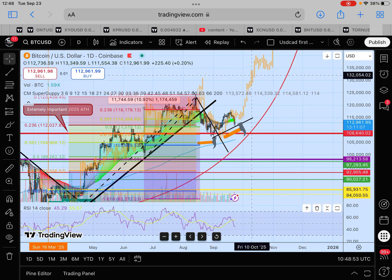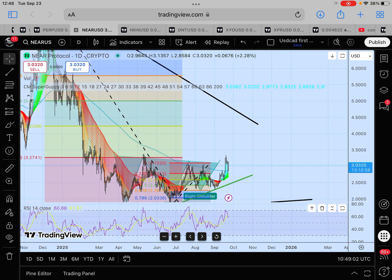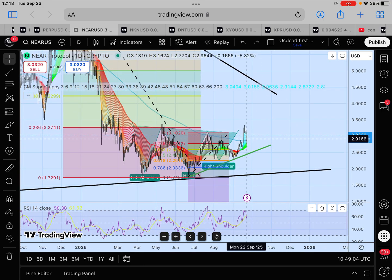Moving real quick, besides XYO and DNT under the radar, we're looking at NEAR protocol. NEAR is doing exactly what we would expect, pushing up over the 200 EMA, retracing to get that stability with the RSI. It is building higher lows, trying to creep up over that yellow line yet again, which could ultimately push this up towards this downward trend line.